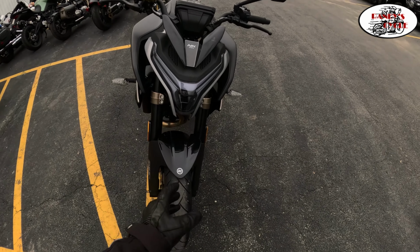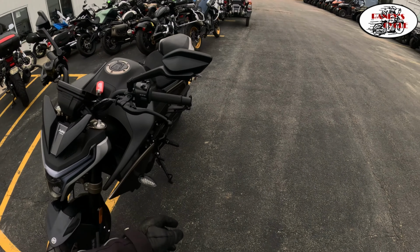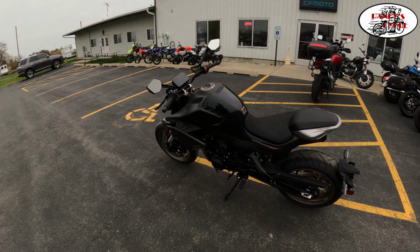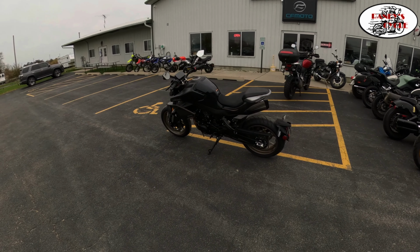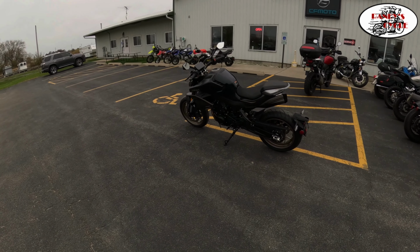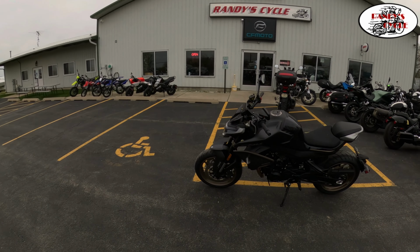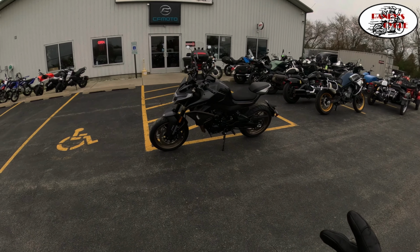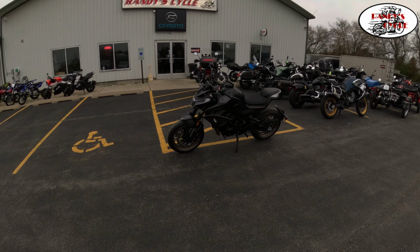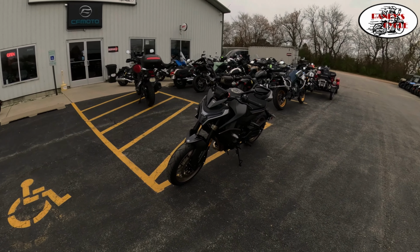Well, man, this is wild. The look of this bike, just how they designed it. It has fully adjustable brake and clutch levers, I forgot to mention it. $8,499. Like I said, it's not cheap, but it just kind of slots into the lineup, in my personal opinion. Would I say it's the best for this money? I don't know.